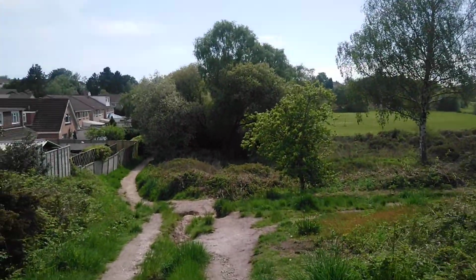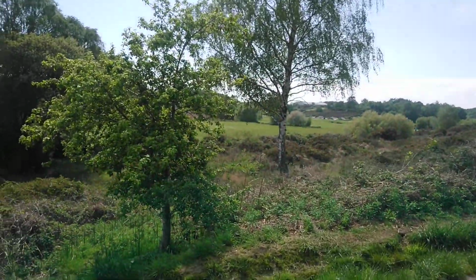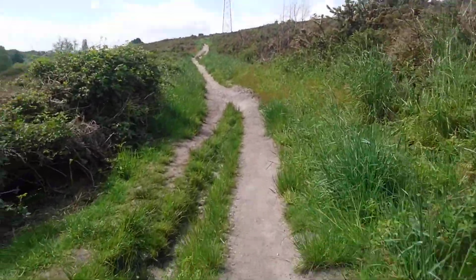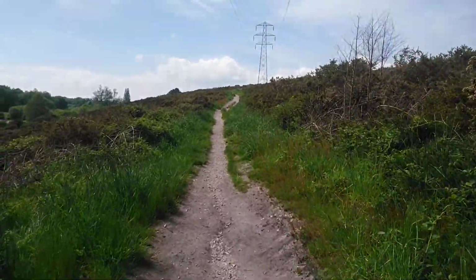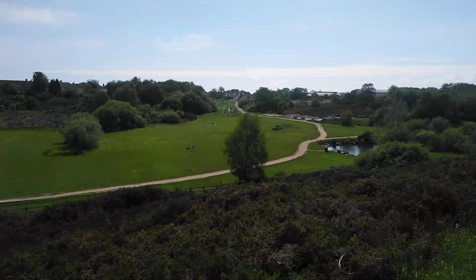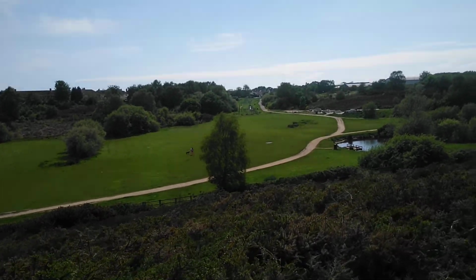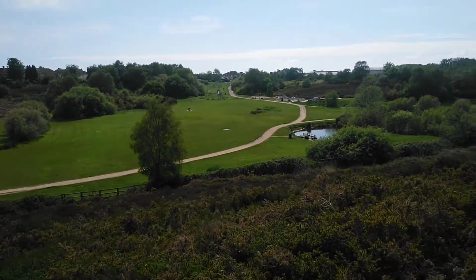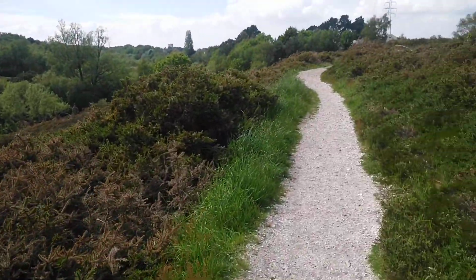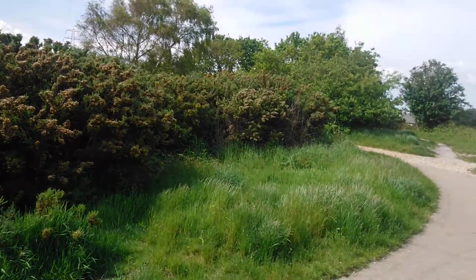I'm probably going to pause the video at certain points because I don't want to film too much kind of uninteresting stuff. In fact, I think what I'm going to do is go a different route than I've taken in the past, just so you can get a better view of the there's a top view of the little pond area, which has some ducks, I think.